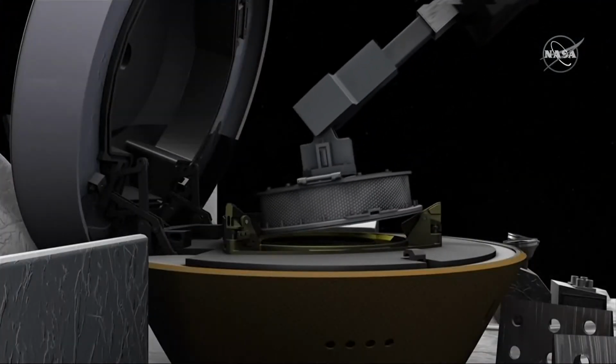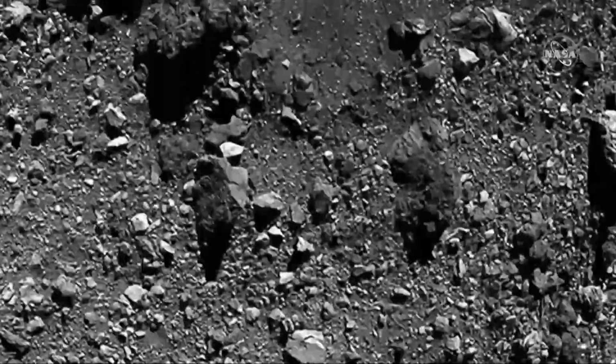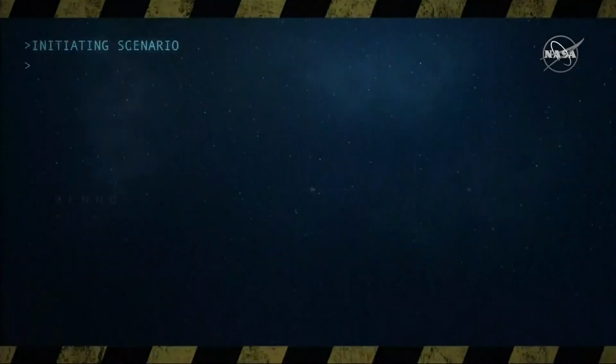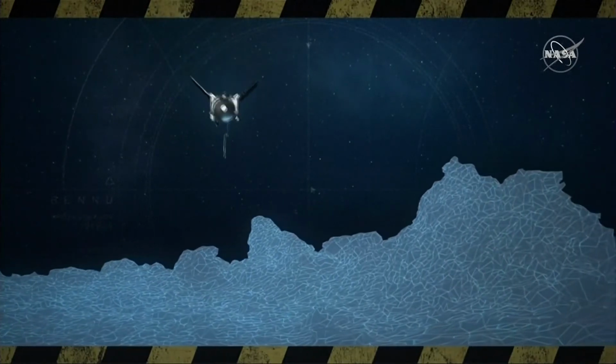But there are several things that could go wrong, and we also have to be prepared that we won't be successful on our first try at Nightingale. We don't only get one shot at TAG, we actually have 3 nitrogen bottles on board the spacecraft, so we can potentially do 3 TAG attempts if needed. We go through several what-if scenarios, and this is how we actually prepare for a lot of our contingencies.